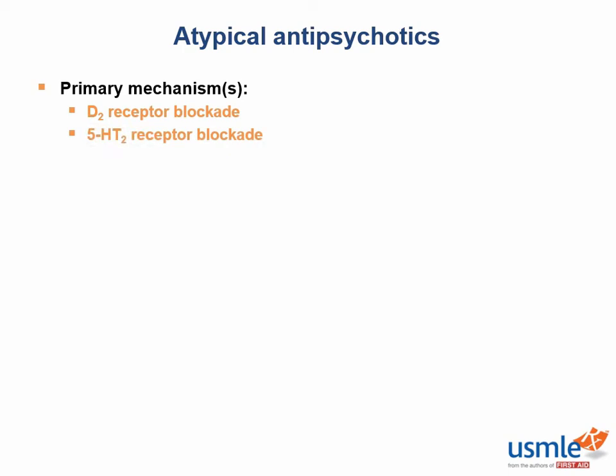So what's up with the atypical antipsychotics? Well, the atypicals actually cause psychiatrists to completely rethink the dopamine hypothesis, because while all of them block the D2 receptors, and many of these only block the D2 receptors weakly, some of them are actually thought to be primarily effective through serotonin receptor blockade at the 5-HT2 receptor, and some of their efficacy is thought to involve the blockade on the alpha-adrenergic and the histamine receptors.